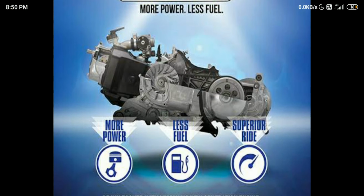More power means you can get more torque and power, more BHP from your bike, and less fuel. That means your bike gets more mileage. That is a benefit for our pocket, because nowadays petrol costs nearly 100 rupees. So you can get better mileage. Then superior ride, your riding quality will be enhanced. That means when you give throttle, the bike's response to your throttle is very good.